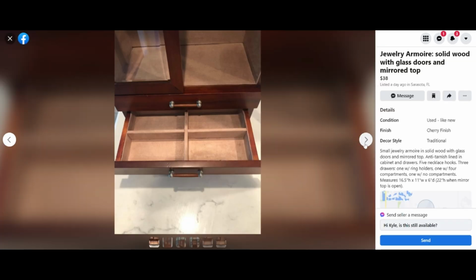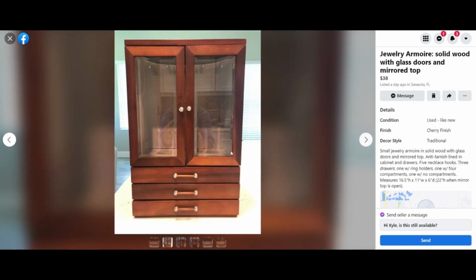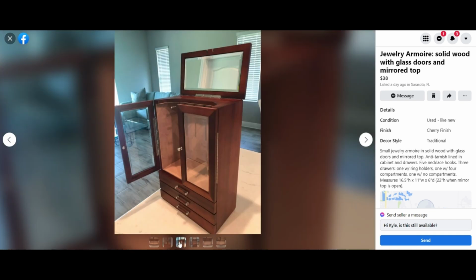Here we have a jewelry armoire, though. We love jewelry armoires. Is it an armoire or is it one of those desktop ones? It's smaller. It's not on the floor. It definitely sits on top of a dresser. These are fun to do. People like them and they do sell.